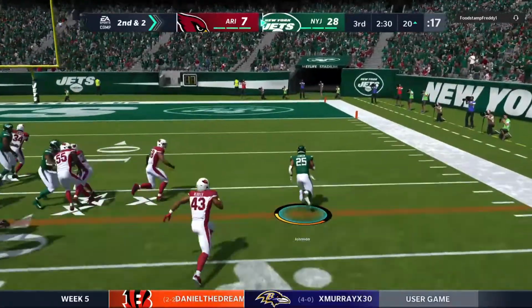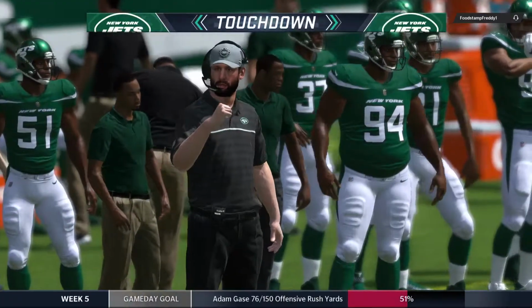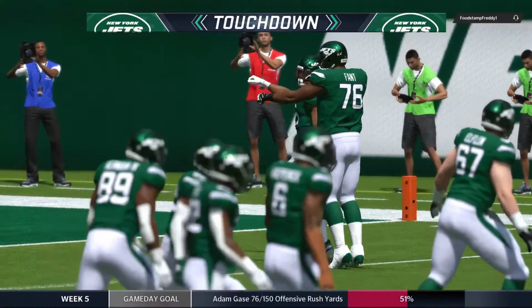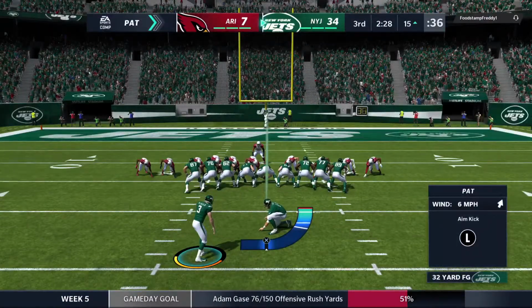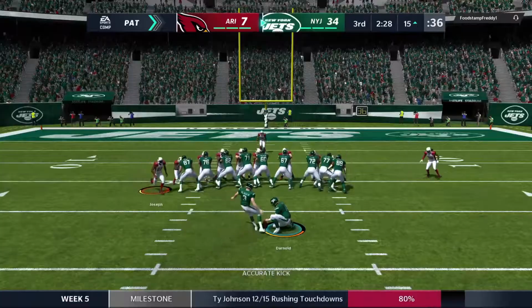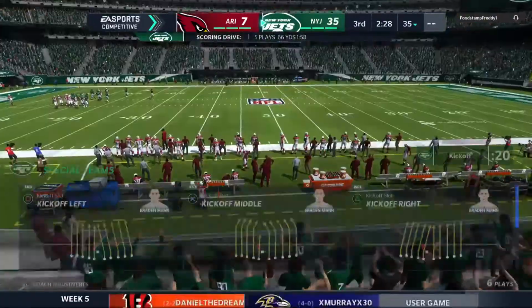Yeah, they didn't get a first down, but still, you'll take runs like that. And he's in. Touchdown, Jets. Taking it in from the 20. And the Jets will extend their lead. And he's gone 2-2 on us now at 2 receiving touchdowns, now his 2nd rushing touchdown.